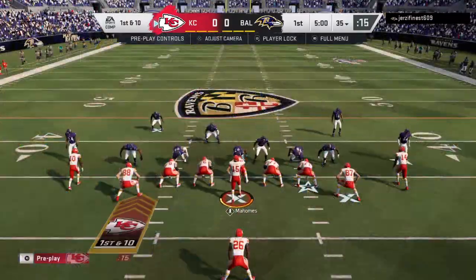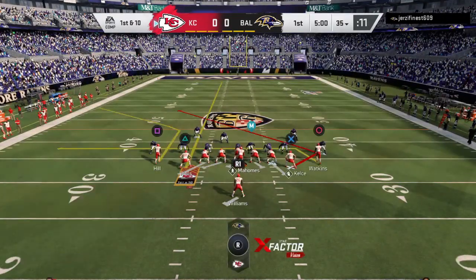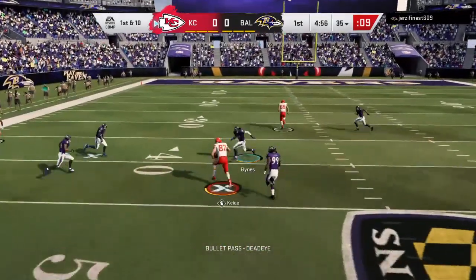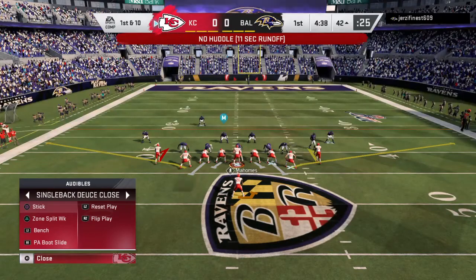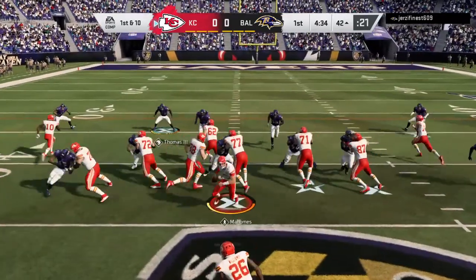Ball up to the 35 now as they come up on 1st and 10. Now Mahomes. And this one blocked by Travis Kelce. And he'll have it past midfield almost to the 40 before being taken down. 23 yards on the play.